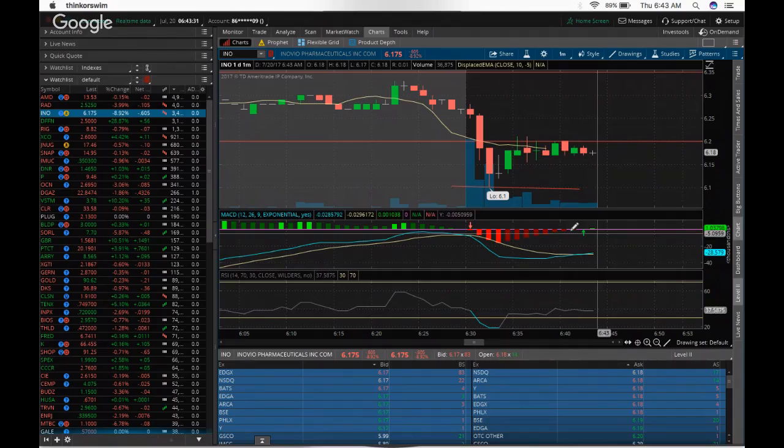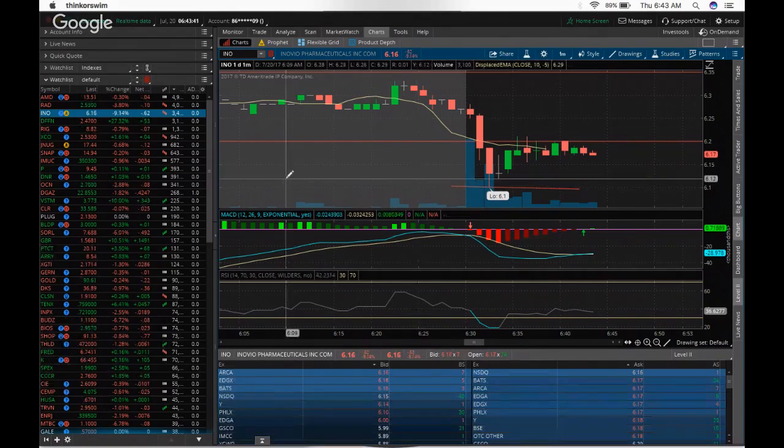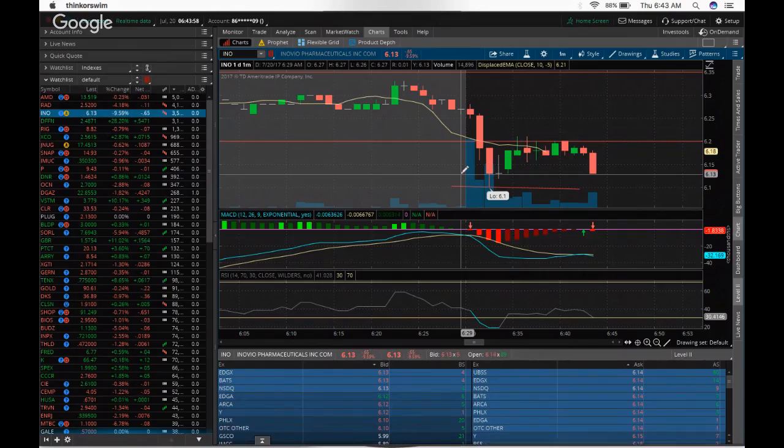All right, give me 1 second. Looks like I had a drop, but my order never actually went through. Huge pullback. No, my order got stuck, and it's not searching. I'm not too sure what's going on with my smartphone.